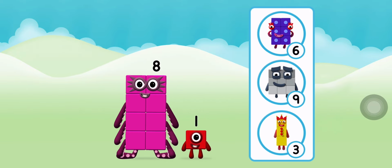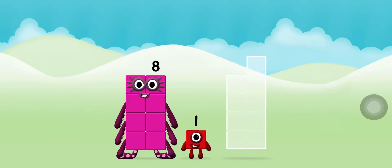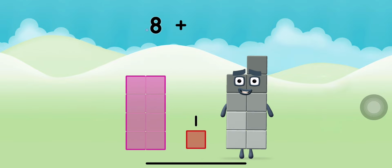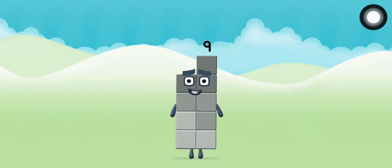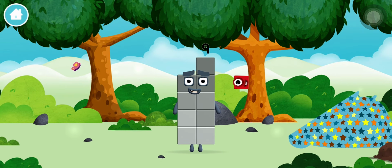What number block can you make by adding these two together? Great. Can you add the number blocks together? 8. 1. 8 plus 1 equals 9. Marvelous! You made a new number block. Found a number block.